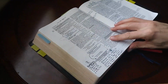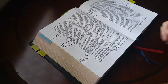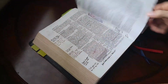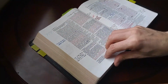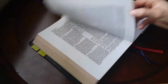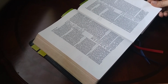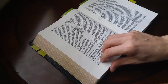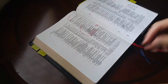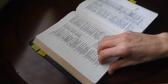As you can see, if I just flip through on any page of the wide margin, there are just tons and tons of notes that I've been collecting for quite some time. Some pages are more filled than others, but as you can see, I use the top margins, the center margins, the column margins on the outside, and every once in a while, look at this. Here's a page that has nothing on it, but these are very rare and few in between because I have notes practically everywhere.